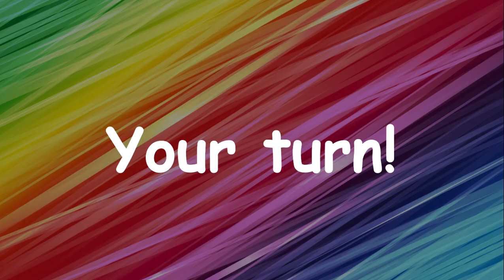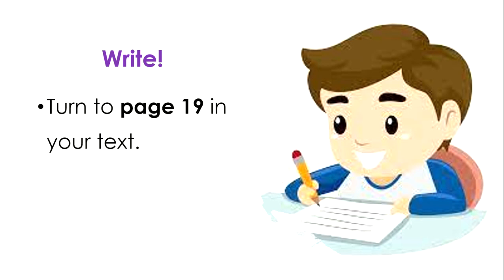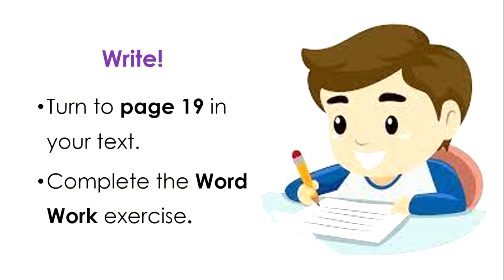Now it's your turn. You are going to write. Turn to page 19 in your text and complete the word work exercise. You would have to write this word work exercise in your exercise book, in your classroom book. You will head up and you will do this one, okay?